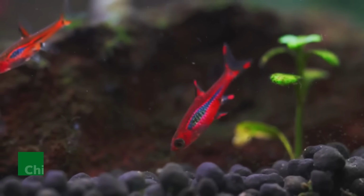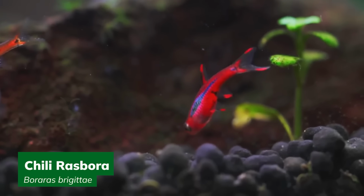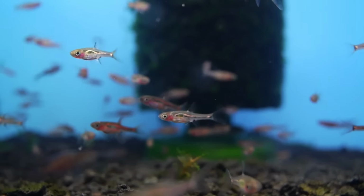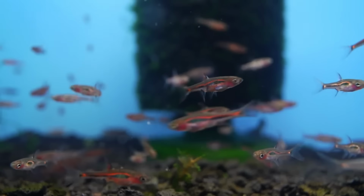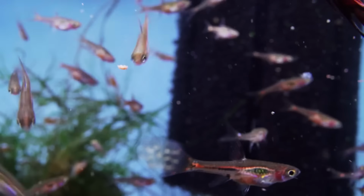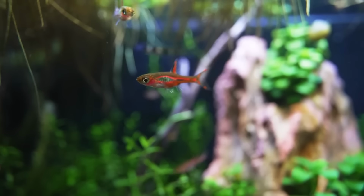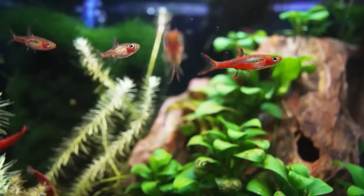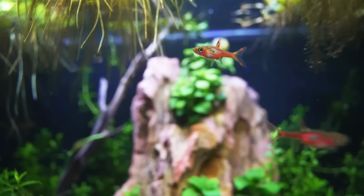Next up, I've got the chili rasbora, also popular. I think it is sung about enough. They look great in stores. They don't look great unless they're in a display tank, meaning when they're young, you're like, yeah, there's some red, I guess. But when they're adult and they're breeding, you're like, is that fish literally on fire underwater? They look great, and that's why they get the chili rasbora name.